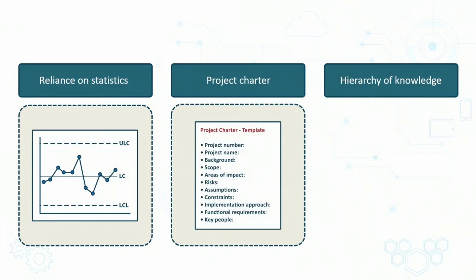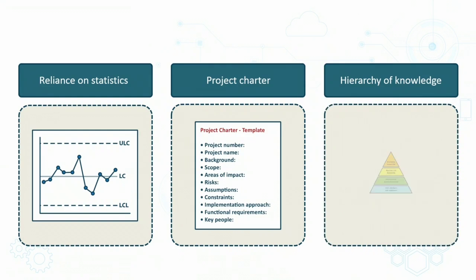Second, the project charter is a project management tool that is used to set forth project goals and communication plans, to prevent scope creep, and to ensure milestones are met on the journey to achieving the project goals. The final element is a hierarchy of knowledge.